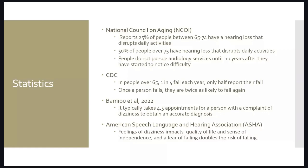The CDC reports that in people over 65, 25% of those patients fall each year, and only half of those actually report their fall to a provider. However, once a person falls, they are twice as likely to fall again. Again, with balance, it takes up to 4.5 appointments for a person with a complaint of dizziness to obtain an accurate diagnosis. And feelings of dizziness can impact the quality of life and the sense of independence, and fear of falling can double the risk of falling.